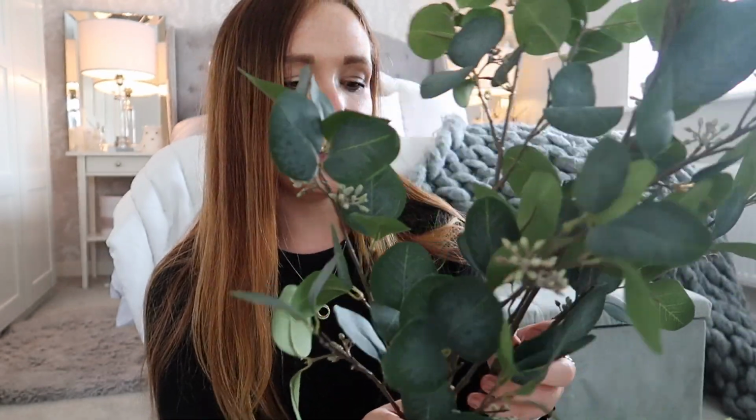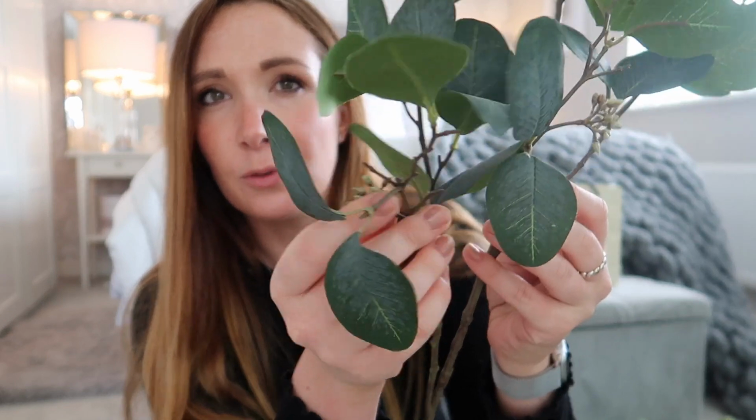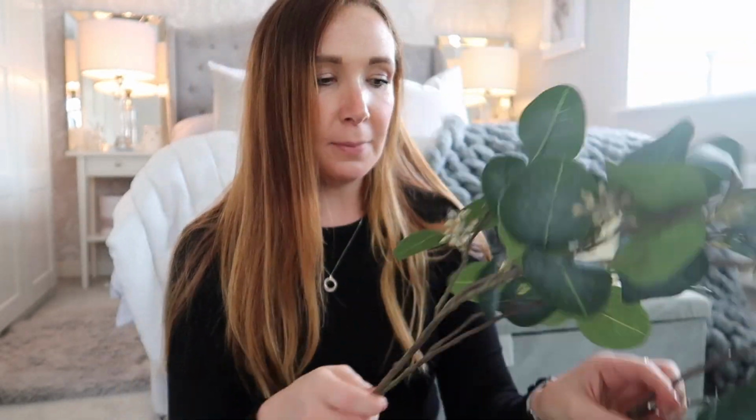And to go with it, I picked up 2 stems of this eucalyptus. It's faux, and it's got kind of a berry effect on it. I'm going to trim them down, and they're going to be going inside the vase like this on the other side of the console table. So I really love those, and again, these are from Layered Lounge as well.